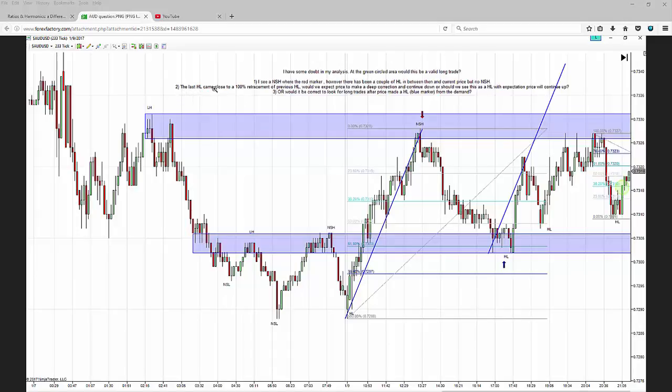The last higher low came close to a 100% retracement of the previous higher low. Would we expect price to make a deep correction and continue down, or should we see this as a higher low with the expectation that price will continue up? Well, price is going to have difficulty going up, as we have already identified by the general order flow and the bar by bar process here. Do we look at it as a higher low? Yes, it is a higher low because it closed here and the previous low closed here. So technically, it is a higher low.